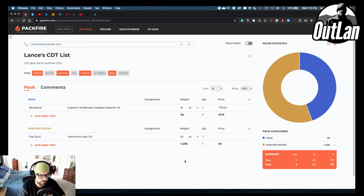I just found this to be really, really great, and it looks like they're heavily investing in the site and actually constantly adding to it, which is great. Now, the only thing I don't necessarily like about using third-party tools such as this is you're at their mercy. So if they decide to discontinue this tomorrow, well, then you're kind of screwed.